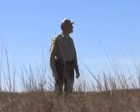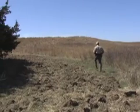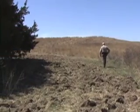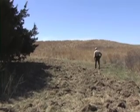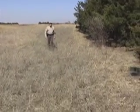Troy Smith, Public Lands Manager for Byron Walker Wildlife Area in Kansas, tells how he manages this area for bobwhite quail and how you can use the same techniques to improve quail hunting on your acreage. I've been a quail hunter my entire life, and now that I'm a wildlife manager for Kansas Wildlife and Parks, I have the opportunity to improve habitat for quail.